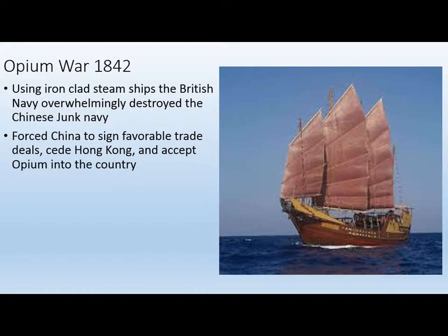So they show up, they say, hey China, we got some heroin, you guys want some? And they're like, no, that stuff will destroy our lives, it will destroy our country, we don't want that in our country. And the British say, yeah, well, you don't really have a choice. They take their steamships, they ride them up to Chinese ports. The Chinese block with these ships over here on the right, which are called junks, but they're really just Chinese wooden ships with sails. The Chinese meet the British steamships with these junks.